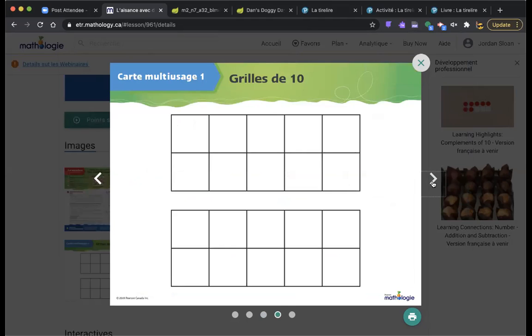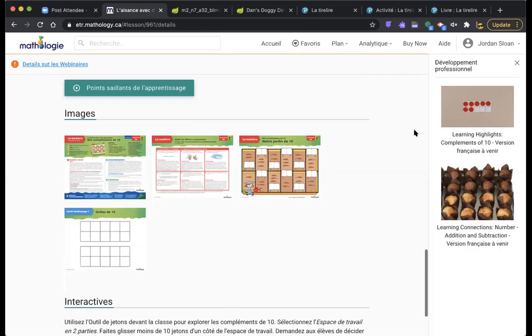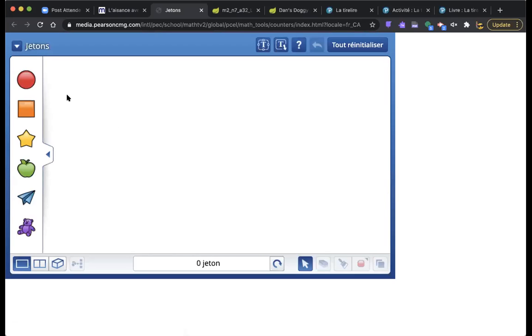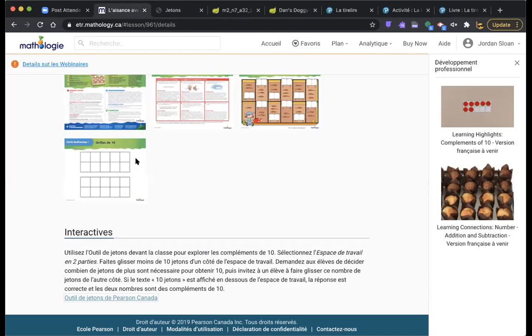And then any les cartes multi-usage, so all these tools that you can use to help support your student learning is all right there for you. At the bottom, which is great, there are interactive tools. So if you are teaching in an online platform, they are available for you right here. So this one here has les jetons. You can then take those and you can slide them right on over. Nope, my computer seems to want to use the mouse in a funny way tonight. It's interesting. But you can slide those right over, so you've got your jetons right in there. Maybe it's going to be money, right? Whatever interactive tools that you might need, they're right there at the bottom, linked for you.